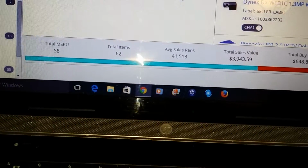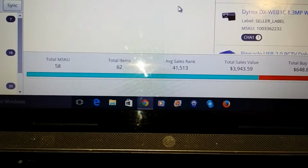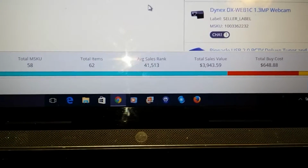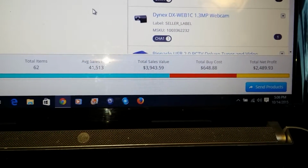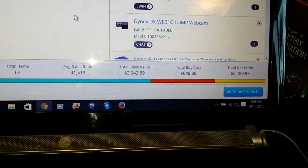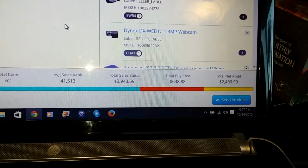The average sales rank actually went down to just 41,513. That's always a good thing: the higher the number of items you have and the lower the sales rank, definitely a good thing. Total sales value, $3,943. Total buy cost, $648. And a total net profit of $2,489. So almost $2,500 in net profit for only spending just under $650.